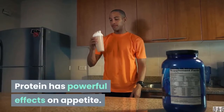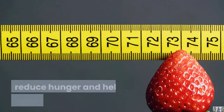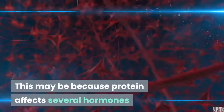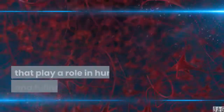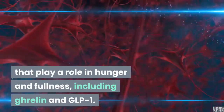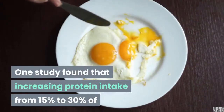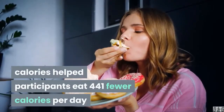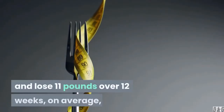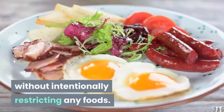Protein has powerful effects on appetite. It can increase feelings of fullness, reduce hunger and help you eat fewer calories. This may be because protein affects several hormones that play a role in hunger and fullness, including ghrelin and GLP-1. One study found that increasing protein intake from 15% to 30% of calories helped participants eat 441 fewer calories per day and lose 11 pounds over 12 weeks, on average, without intentionally restricting any foods.